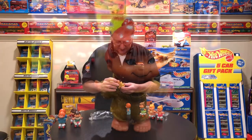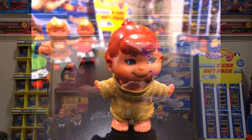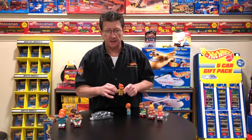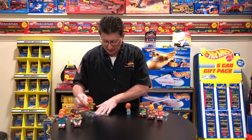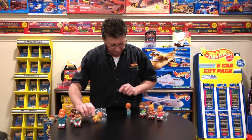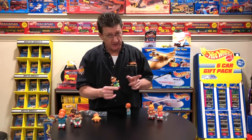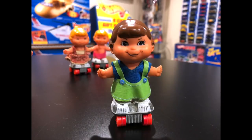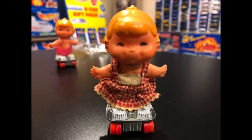Now, this one here is Breezy Bridget, and she is the only redhead. She has freckles on her face. I don't have all of her original clothes. I don't remember what she came with, so I'm not even going to get into that. So, Breezy Bridget, the redhead. And this one here is Funny Fran, and she came with the green skirt. And this is the wrong shirt for her, I'm pretty sure. This one here is Nifty Nan, little blonde girl.